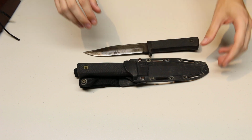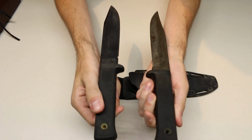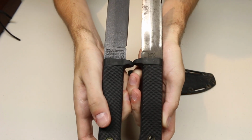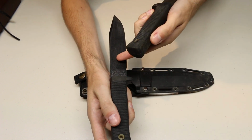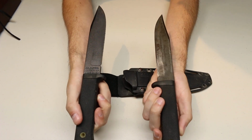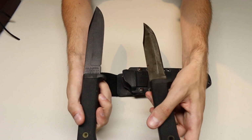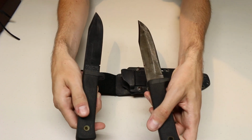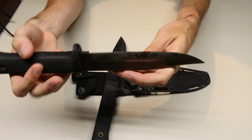And this is the Cold Steel SRK. And these are the USA made models. So you can see right on the tang. And these are actually two different generations of the same knife. They both have the carbon V steel, but here you can see it's a powder coat, and here it appears to be more of, I guess, a baked on finish. I don't know the best terminology, some type of coating that isn't powder coated, but it has been used a lot more. I did purchase these from two different vendors.